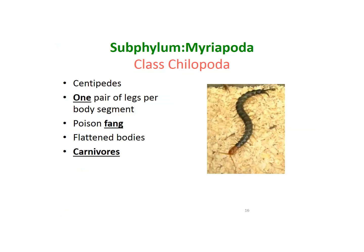Okay, so now we have another subphylum, the Myriapoda, and we're going to talk about class Chelopoda, and there's another class. And there's not very many organisms in this subphylum. We have centipedes, they're in the class Chelopoda. They have one pair of legs per body segment. They have a poison fang, they have flat bodies, and they're carnivores. And I'm sure you've seen these around.